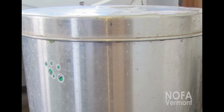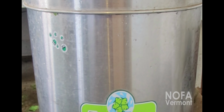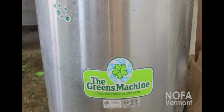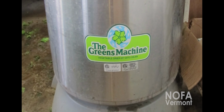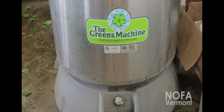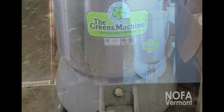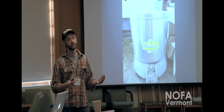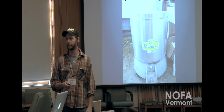This is how we used to wash greens, in a washing machine, like everybody does. And then we had a food safety inspector come in and say something, because I was on national TV presenting this, and my wife got really upset that time. Why do you need to talk about what we're doing to everyone? And so the washing machine was out. So we bought that. That doesn't work. It's crap. Don't buy it.